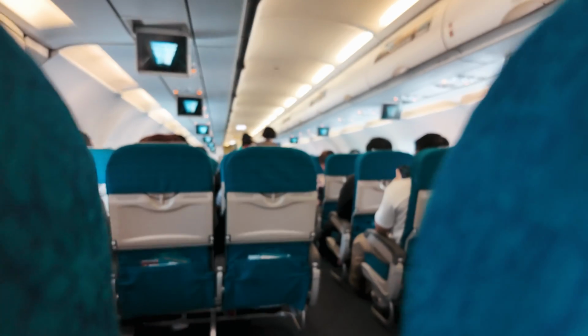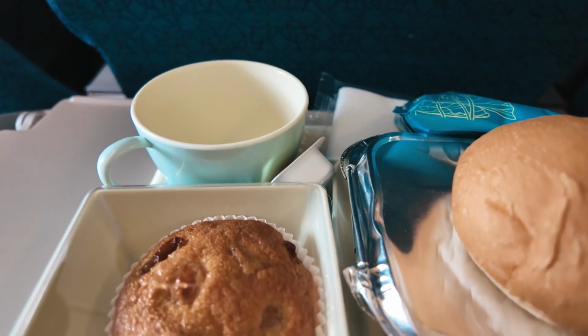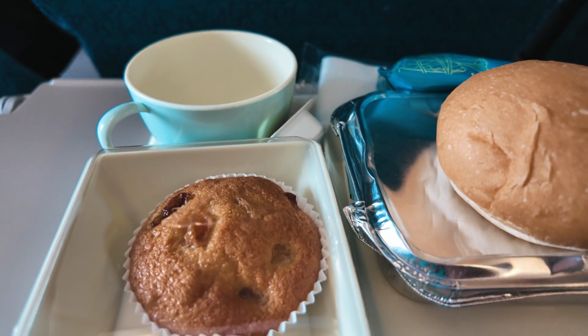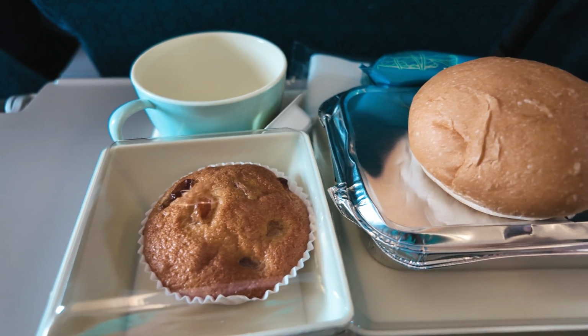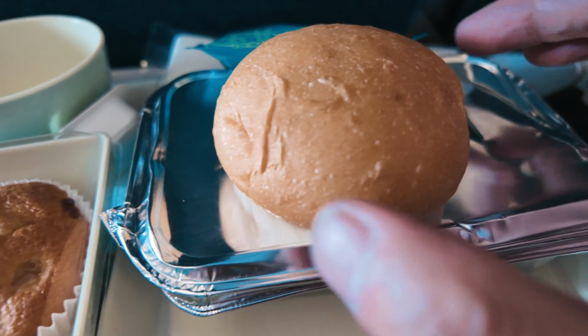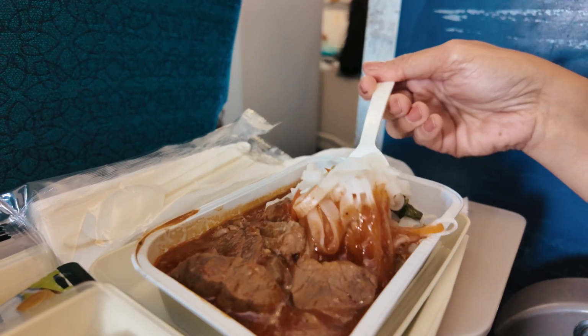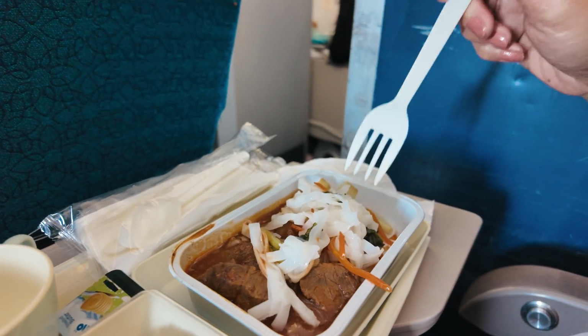Nothing really stood out at first, but then the meal service started. I never thought there'd be a meal since it was only a 3-hour flight. To my surprise, the crew handed out real food: a dinner roll, a muffin, the main dish, and packaged nuts. So you got two options for food. You got fish with rice and beef with noodles. Nori got beef with noodles, while I went for the fish with rice.